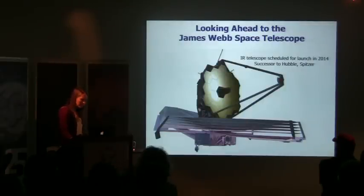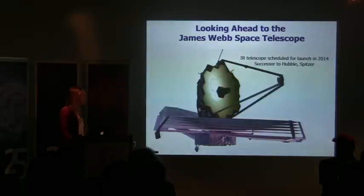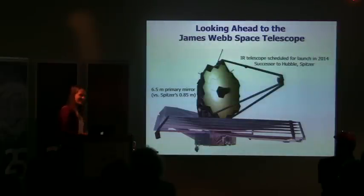And if we do find an Earth around an M dwarf, we probably couldn't do much with it with Spitzer. But JWST is going to be launched in just a couple of years, we hope. And so it has a much larger mirror. So Spitzer is 0.85 meters, JWST is 6.5 meters. So we can make the same kinds of measurements. JWST works in the same wavelengths as Spitzer, but much more effectively.